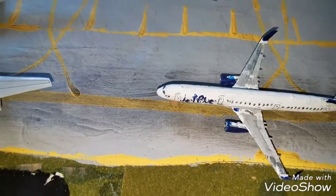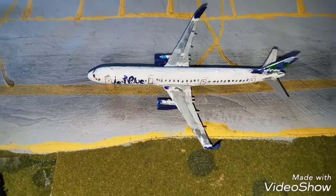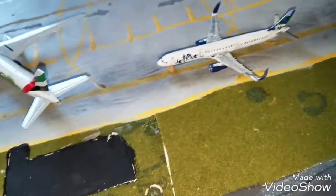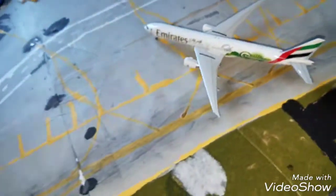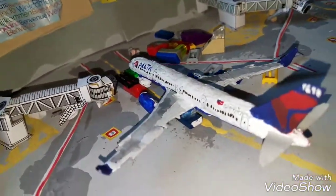Right here, we got a JetBlue A321-200S in the Prism's tail. He came in from Sacramento, Dominican Republic, and will be heading out to LAX. We're going to go here because this one technically is still on the taxiway. It hasn't fully pulled in.